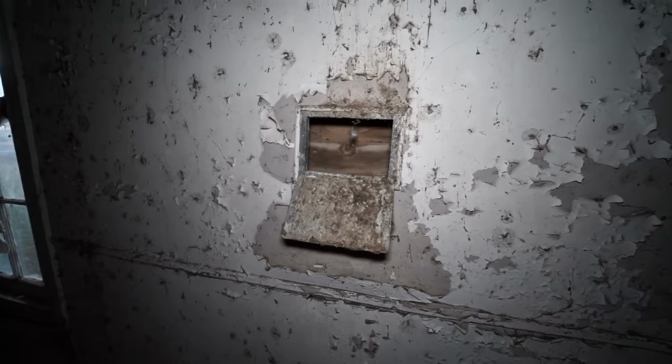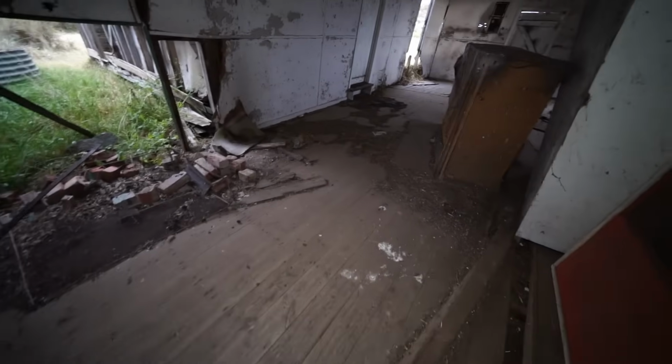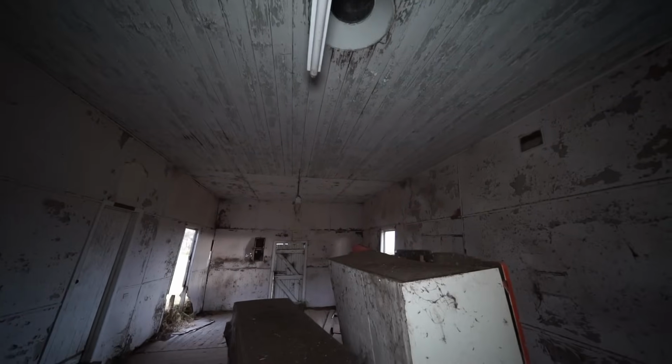Those vents are always interesting because it's kind of only a vent into the wall cavity. You've got the timber cladding on the outside. And before fluoro lights and electricity were put in here, that would have been where a gas lantern hung down, allowing the fumes to escape. But it's also a vent, obviously, for cooling the place. But yeah.